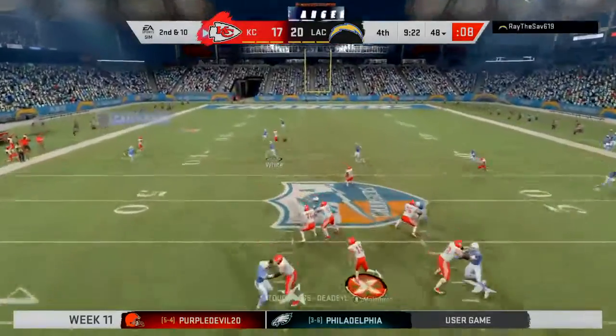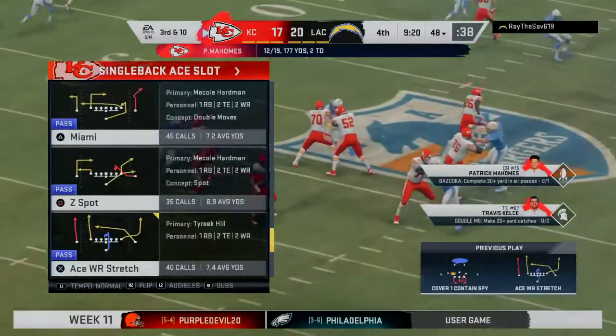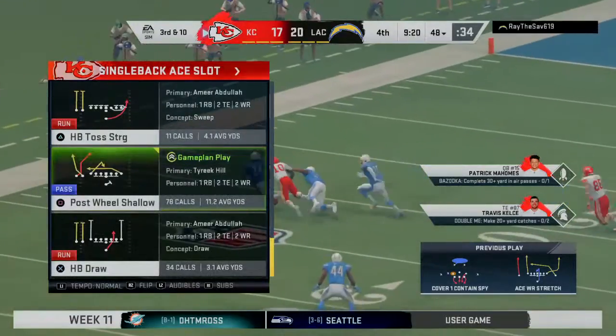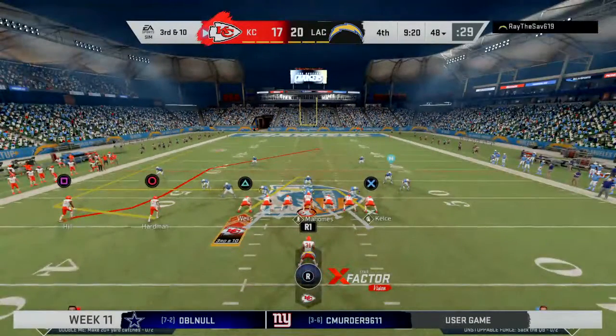Throwing on second down, Mahomes. And that's going to be incomplete. Good effort there, trying to take a shot, but it's 3rd down. Trying to erase that deficit all at once. One big shot. He took it. Unfortunately for him, incomplete. Big play coming up.